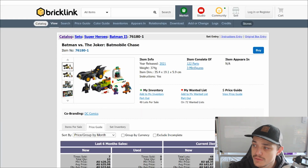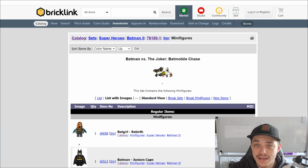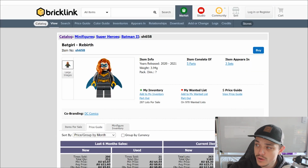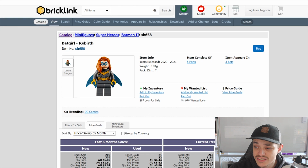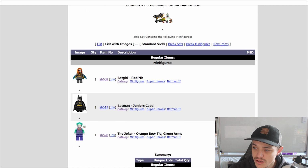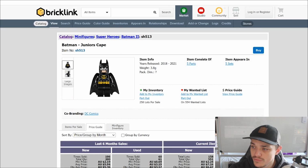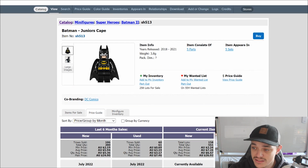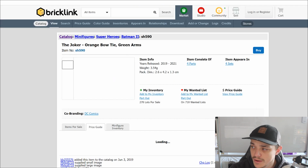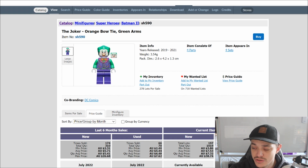Now we're going to have a quick look at the minifigures, because a minifig can obviously be a good driver for the set. As I said, it did have 3. The Batgirl here appears in 3 sets, so she is not an exclusive. However, she is selling for about $11 by herself on average on Bricklink. Then we have the Batman of this set, who appears in 5 sets, and he sells for about $5 to $6. And then the Joker, he appears in 4 sets and he sells for about $5.